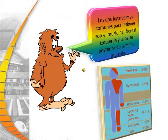Here we can see a typical year's chainsaw injuries, where the upper body gets 2,452 injuries, the hand area gets 10,200, and the upper leg gets 10,310.